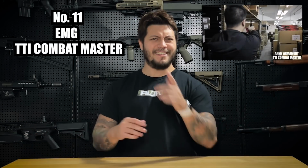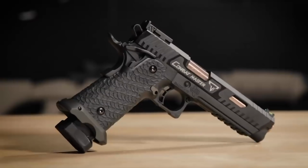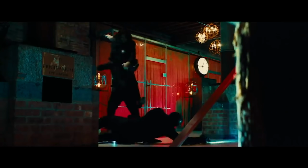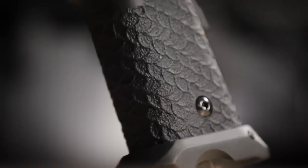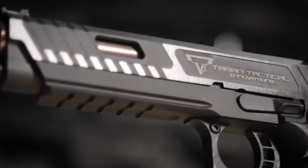Number 11, the TTI Combat Master, well, the EMG and the Army Armament one. So what makes this gun so popular that it deserves a spot on our top 12 list? Well, let's start with the obvious. John Wick. It's featured in that hit movie franchise. Ergonomics, very similar to the Tokyo Marui Hi-Capa. It's got a strong, robust, and lightweight metal slide, large gas reservoir, mag well, it's included. Most importantly, it's licensed from Taran Tactical, so you're going to get all the nice markings and goodness on it.